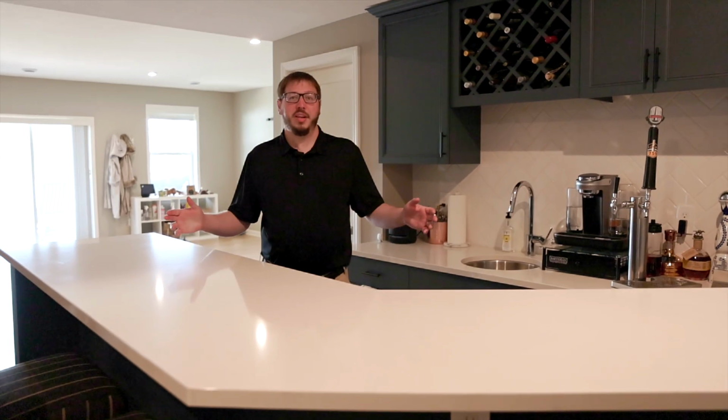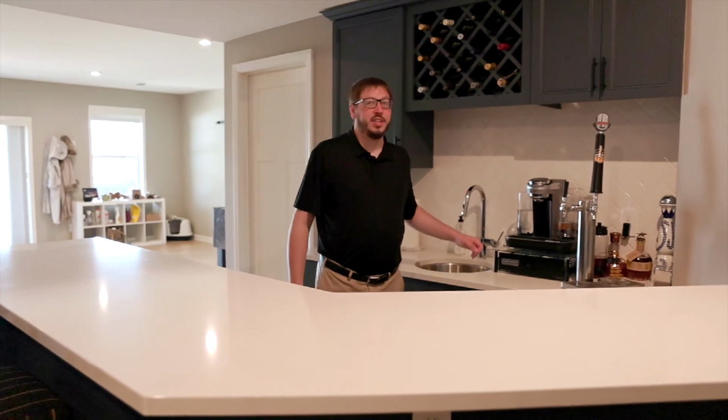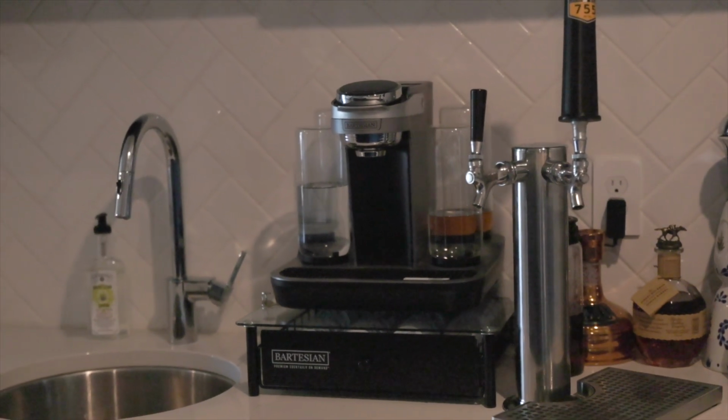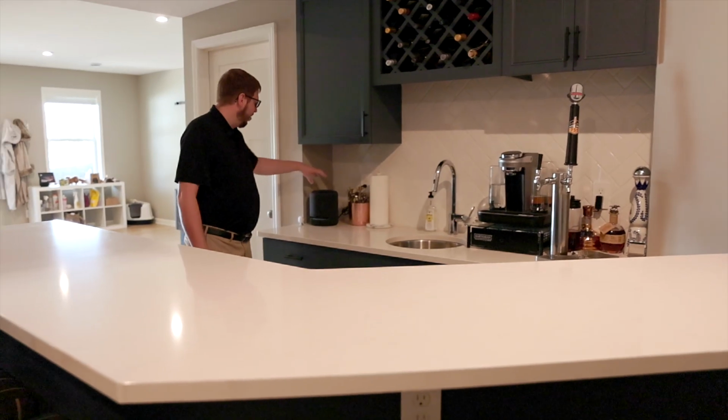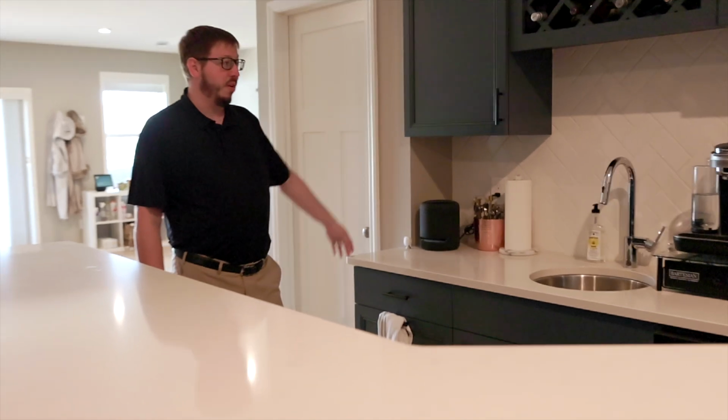Well, welcome to our basement. We love to entertain, and so we've got a Perlick cocktail machine, kegerator on tap as well, which is nice. We did move our Echo Studio over here. It's great for sound, really good for when we have people over.